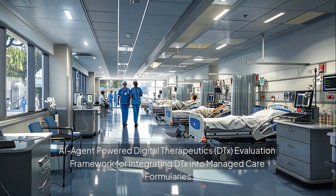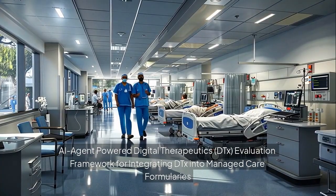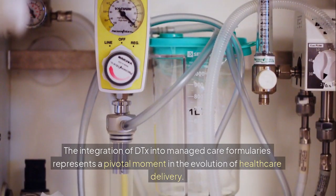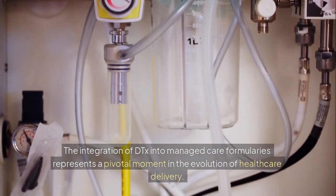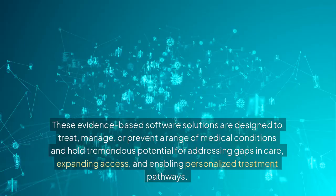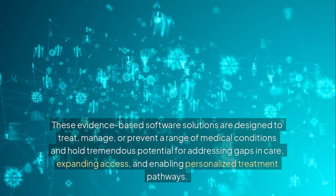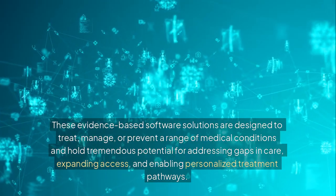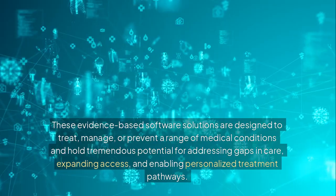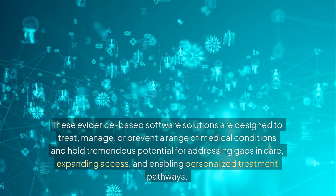AI Agent-Powered Digital Therapeutics, DTX, Evaluation Framework for Integrating DTX into Managed Care Formularies. The integration of DTX into managed care formularies represents a pivotal moment in the evolution of healthcare delivery. These evidence-based software solutions are designed to treat, manage, or prevent a range of medical conditions and hold tremendous potential for addressing gaps in care, expanding access, and enabling personalized treatment pathways.